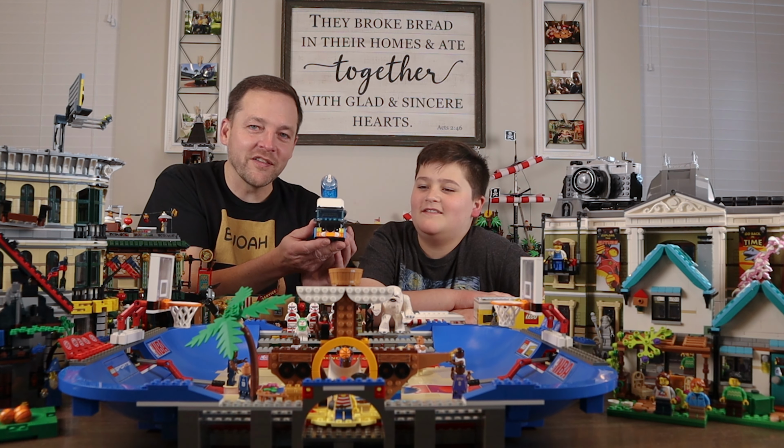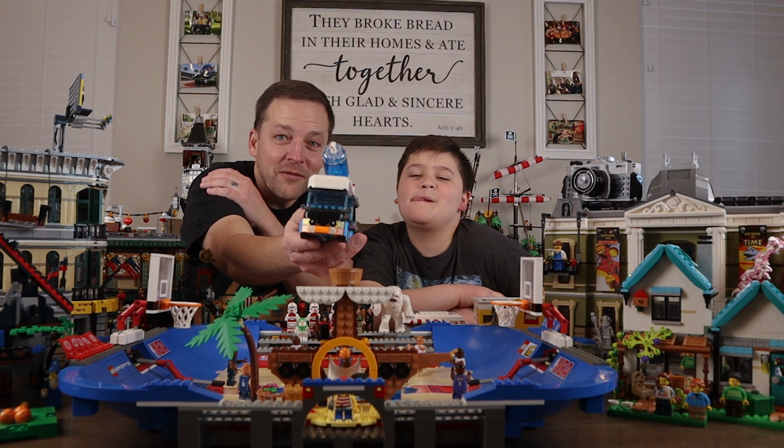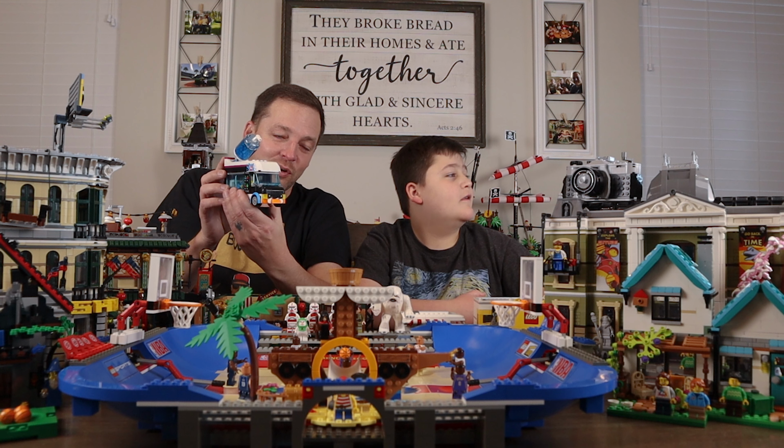Here's what I love about this Slushy truck. Do you see the front of it? It's a little penguin face. Literally the front of the penguin icy truck is a penguin face. And it makes me thirsty. I kind of want a Slushy. If it wasn't icy and snowy outside, I'd probably go get a Slushy. Maybe a Taco Bell Slushy.